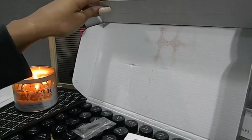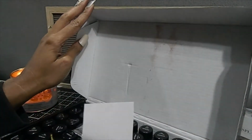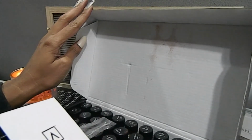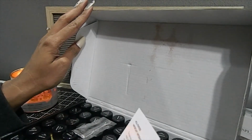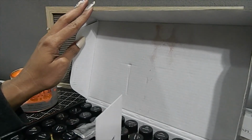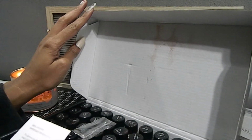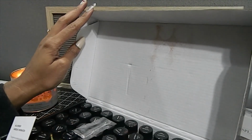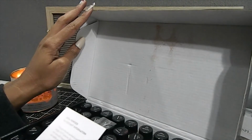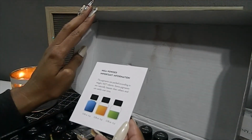that something must have spilled out, because everything looks closed, but it does look like a powder might not have been closed all the way, because I'm seeing a little color all over the box here, but all the caps seem to be on. But anyway, they have this little information card in there that says mica powder, important information.